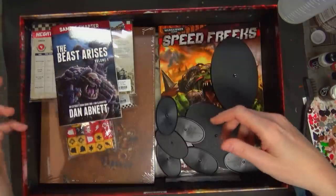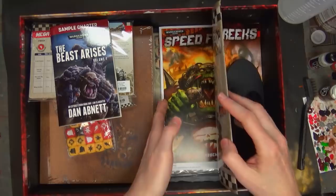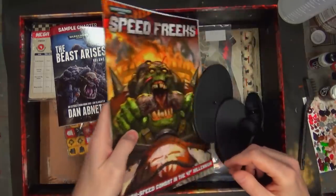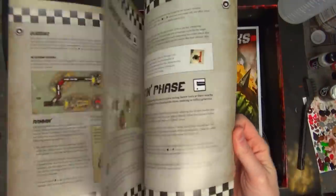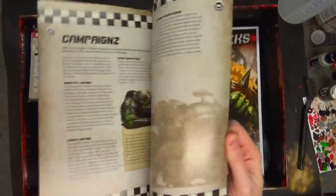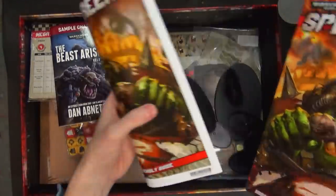You get a free chapter of The Beast Arises. Remember, that's that great series that just recently concluded, and a whole bunch of origins and stuff in there, like that's where the Death Watch came from. You get your Speed Freaks rule book, which looks to be laid out very well, and there's a lot of development costs that went in here and everything like that. I love it. And of course, instructions.